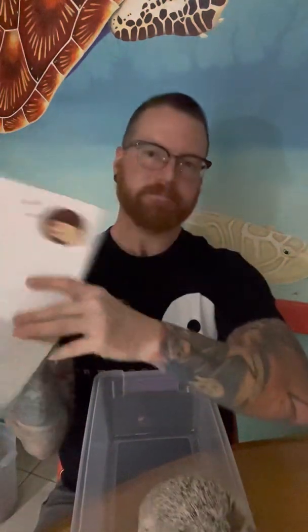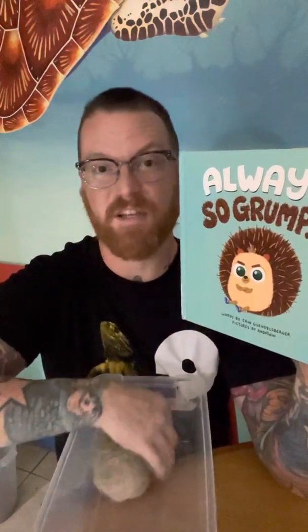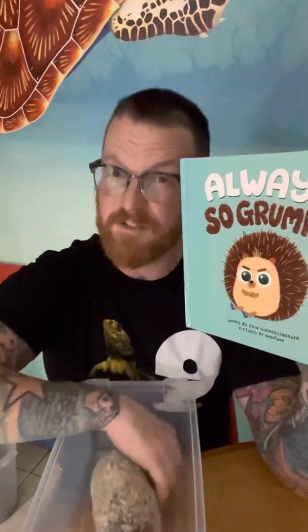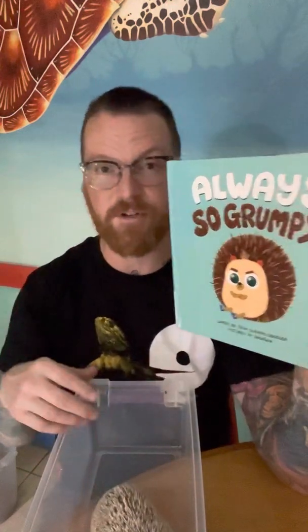The end. Well, that was a good book about how it's okay to be grumpy. Sometimes we wake up that way. Sometimes something happens to us and just makes us feel a little odd for that day. But just remember, things can always get better. You don't have to stay grumpy all day long. Sometimes it just takes talking about your feelings. Sometimes it just takes somebody saying something nice to you, and that can completely turn your day around.